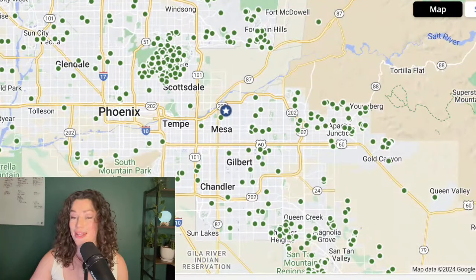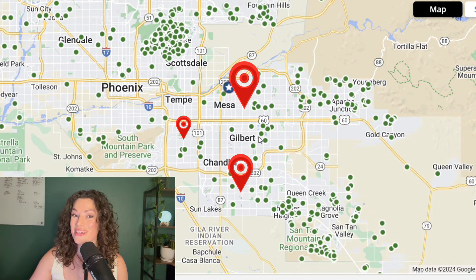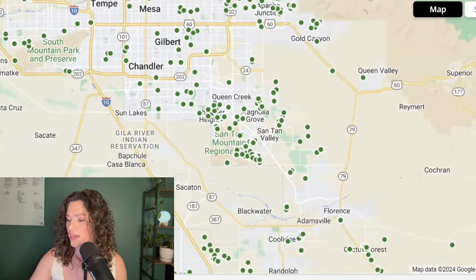Now, the East Valley, which is the area I primarily serve, you can see Tempe, Mesa, Chandler, and Gilbert. They're not a terrible amount. Now, we do see some down towards the Santan area down here, and a few over in the Queen Creek, Chandler, Gilbert border down that way. And then there's also some in Apache Junction as well. So at a quick glance, we can see 1 in 10 homes actually do have an acre lot.